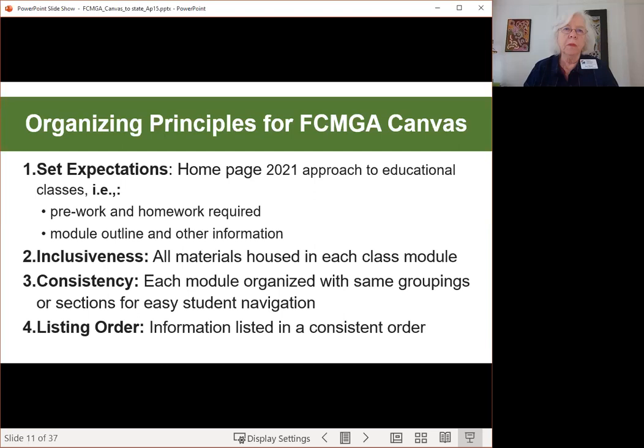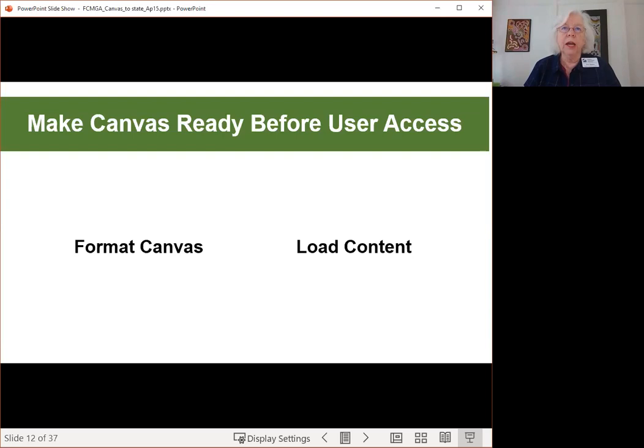And in that consistency, we also wanted to have all the materials presented in the same order. So you will see in a minute the order that we put things in, because it's very calming and normalizing to have a strange thing like Canvas enter the world and yet know that you can enter the room and know where everything is. So our challenge starting in November was to format Canvas and load content.